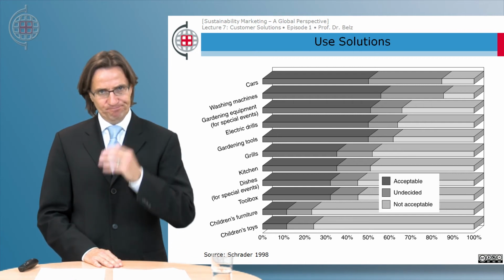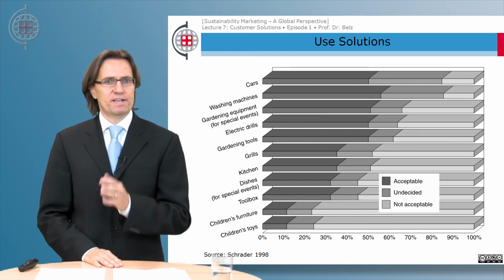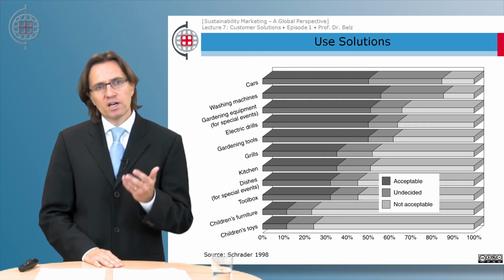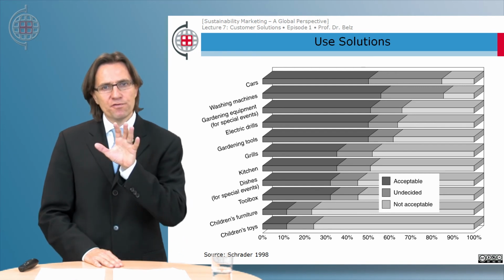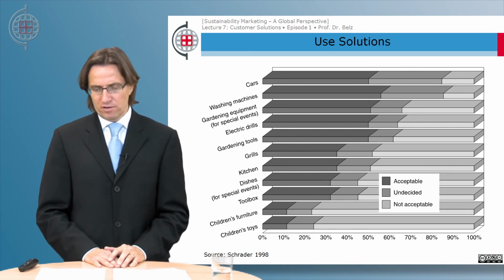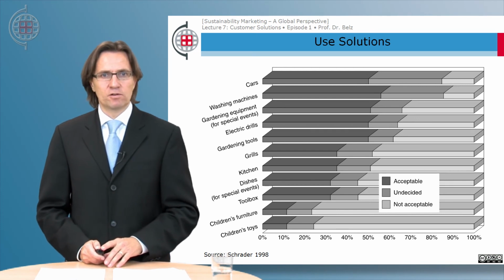So this is a very interesting study with implications for sustainability marketing of different industries. The car industry nowadays looks into new fields of business, sharing cars instead of buying cars. We will come back to that later on.